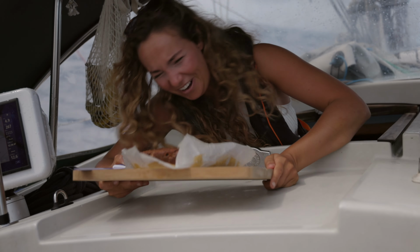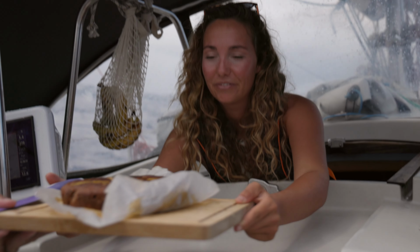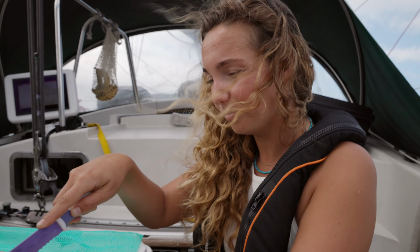Banana bread, fresh out of the oven. Oh, watch out, the knife. That's good. Amazing.